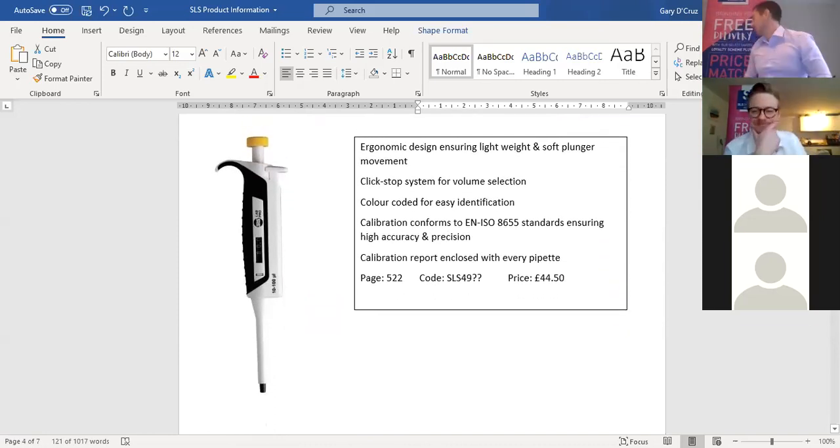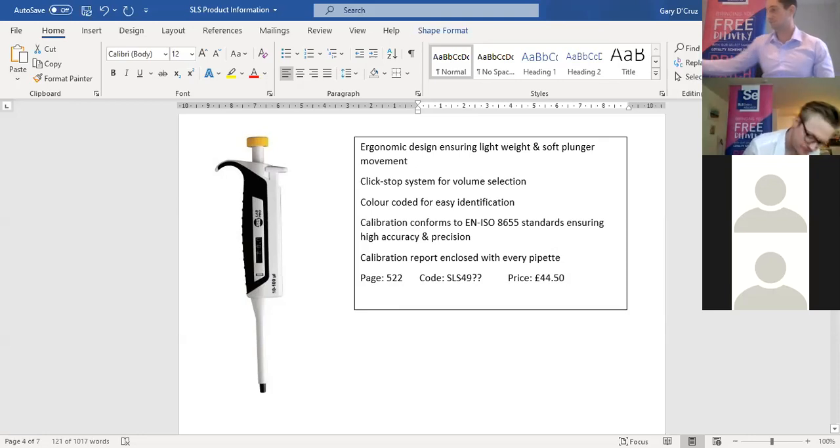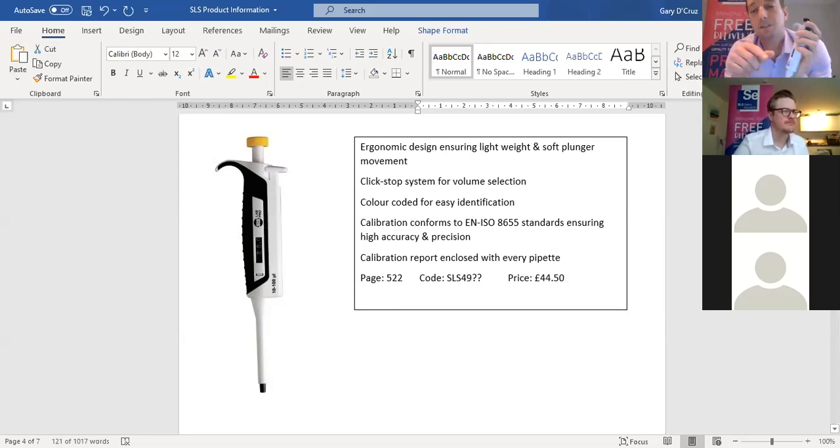Our pipettes. These have been out for quite a long time. They look like this. The reason the code has 2 question marks at the end is because we sell 9 different ones that do different ranges. Say £44.50 might sound expensive, but these are based on the industrial Gilson Eppendorf pipettes, which I think cost £145 if I remember from memory.